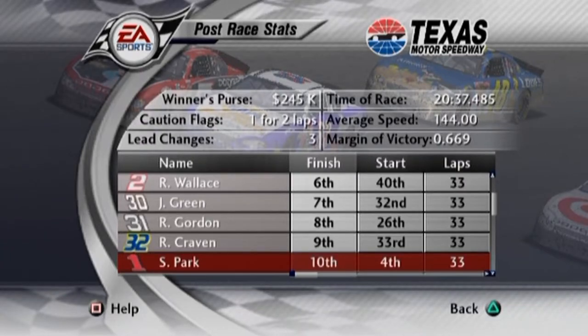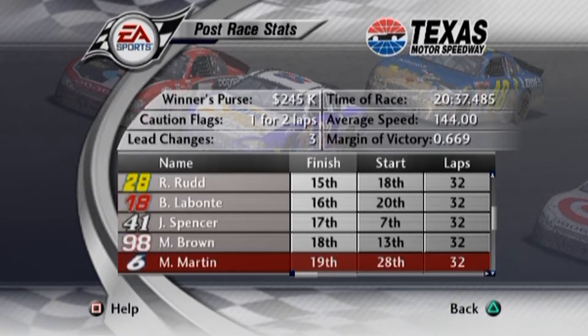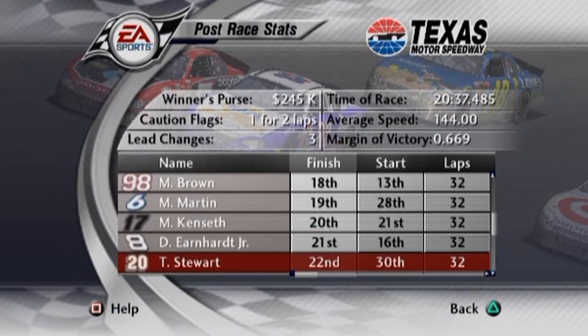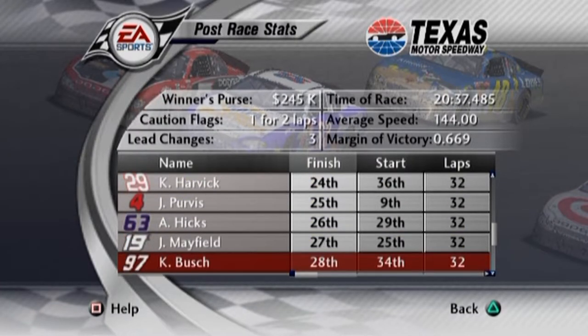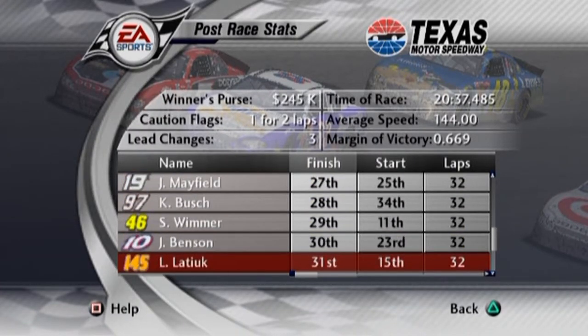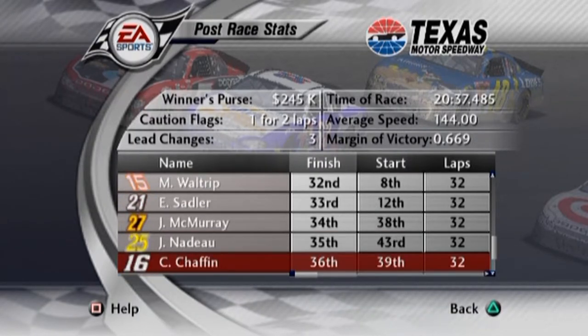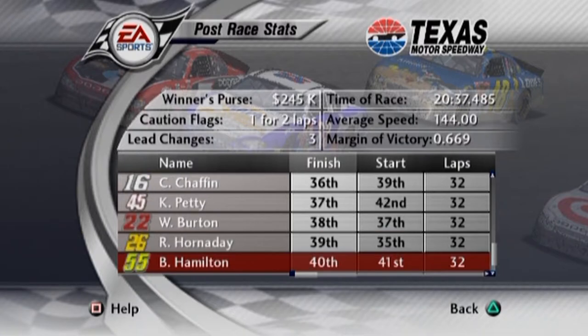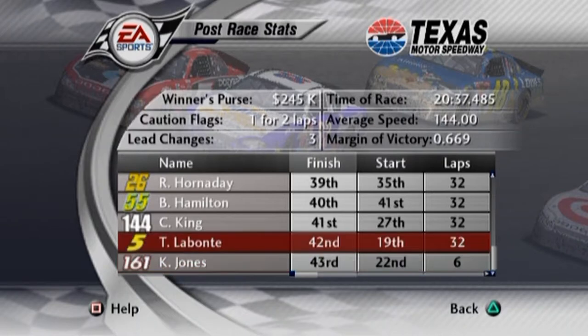So here's the rest of the field. Pick out your favorite driver. $245,000 winner's purse. One caution for two laps, three lead changes, time of race 20:37, average speed of 144 miles per hour, and the margin of victory about 7/10 of a second. And we had Jones fall out of the race on lap six, so that was the car. That's why I didn't recognize the paint scheme, because it's a fantasy driver.